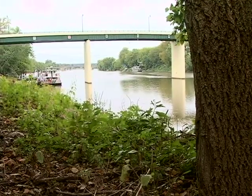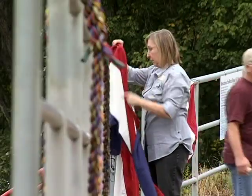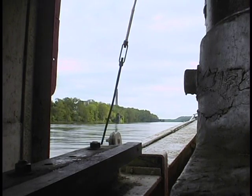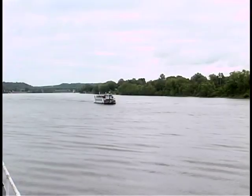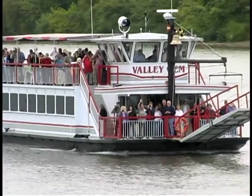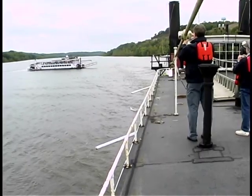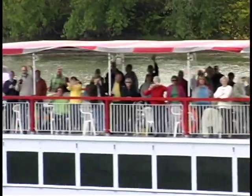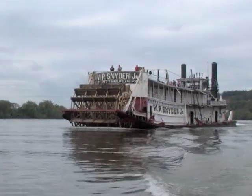Back at the River Museum, people are getting ready to see the boat dock, hanging up decorations in preparation. They're wondering what she looks like, since the old girl got a new hull, a paddle wheel, and a bit of a cleaning job. The people on board the Valley Gem don't have to wait very long. They get the home crowd's first look. The Gem meets the Snyder as she approaches the confluence of the Ohio and Muskingum rivers to welcome her back home.